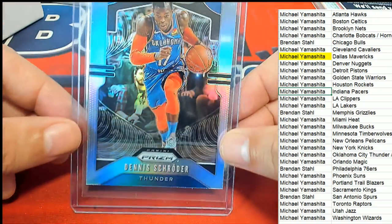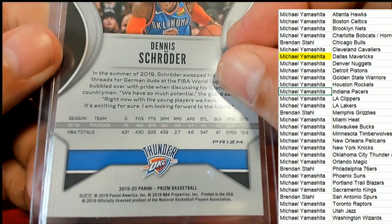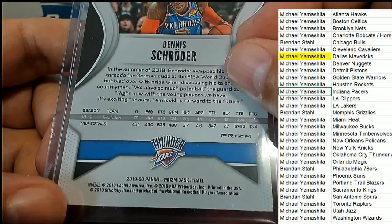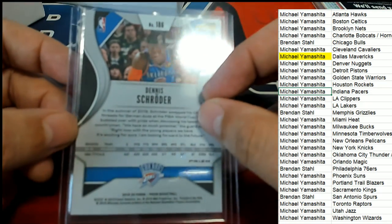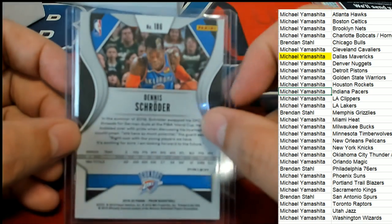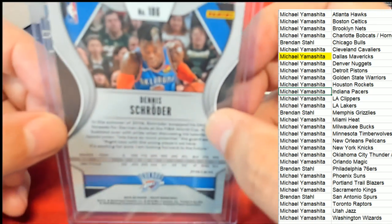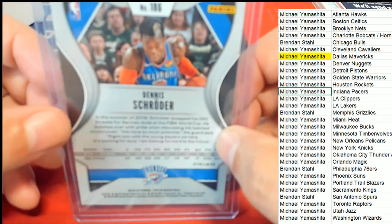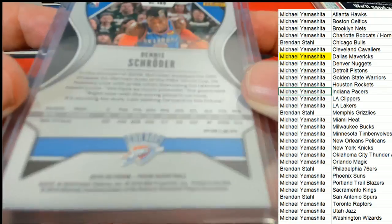Now we have this Dennis Schroder. The Dennis Schroder is going to be from 19 and goes to Oklahoma owner Michael Y. So Michael is looking at sweeping this box break. He's got every hit so far. And there is one final hit left in the rip.